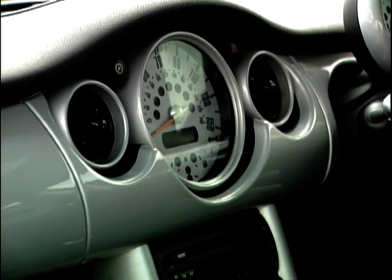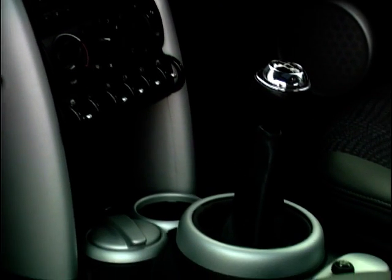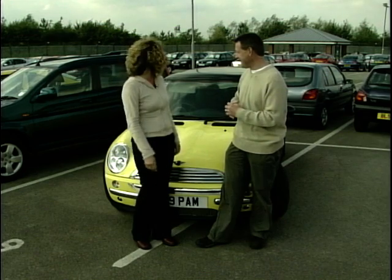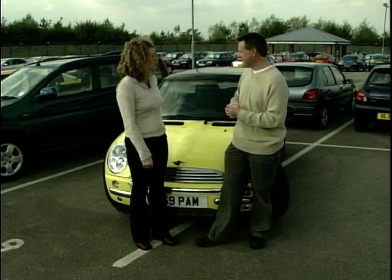It's the most expensive at the moment, 13 grand for this particular car, but Minis are cheaper than that. You'd certainly find one for about 10 grand. Do you like it, first of all? First impressions, yeah, it's great. It looks really good fun, and it actually looks quite spacious inside as well.